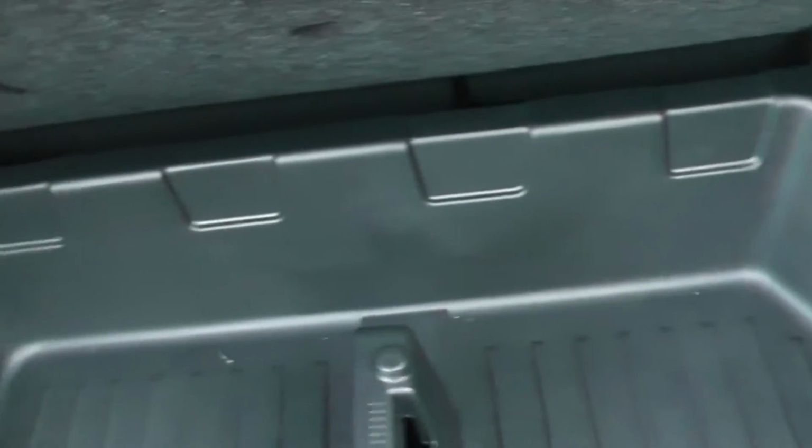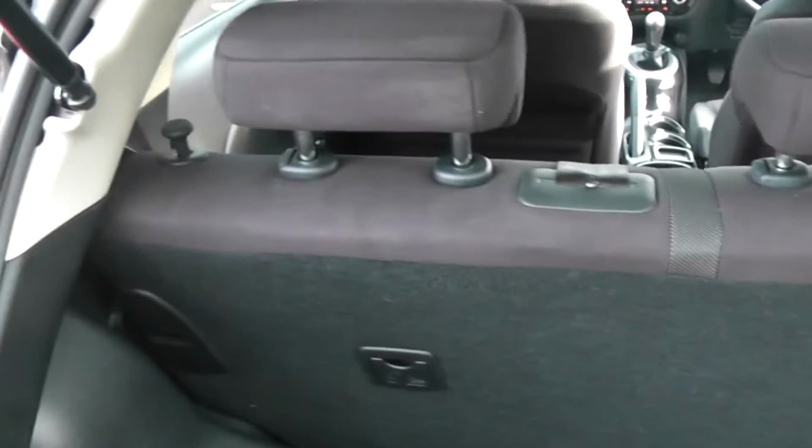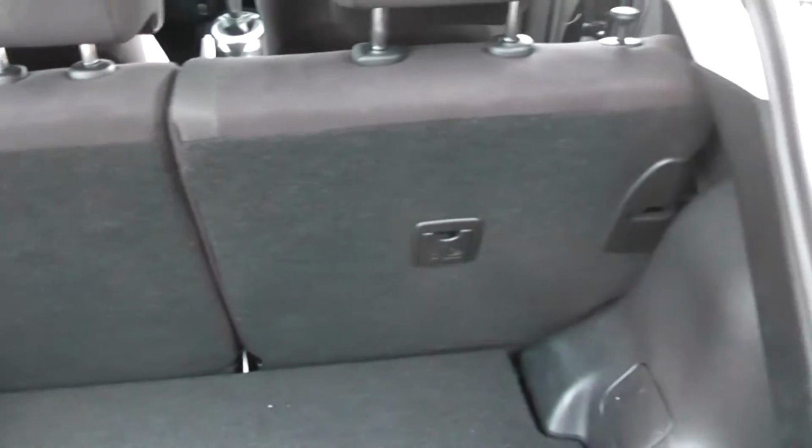Now looking into the boot, as you can see, it's a pretty good size. It's on two different levels. It's got this removable mat on top and then another removable hard plastic tray underneath, so it does give you lots of different storage solutions. And the rear seats have a 60-40 split with the active headrest, and they will fold down as well to give you extra luggage space if necessary.